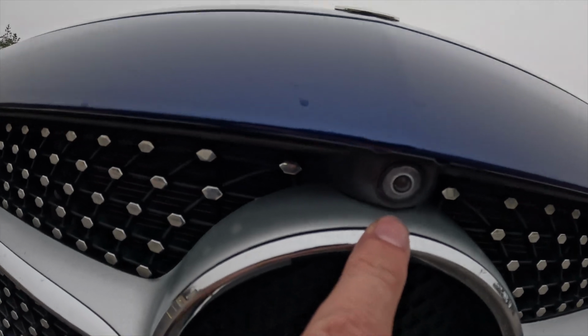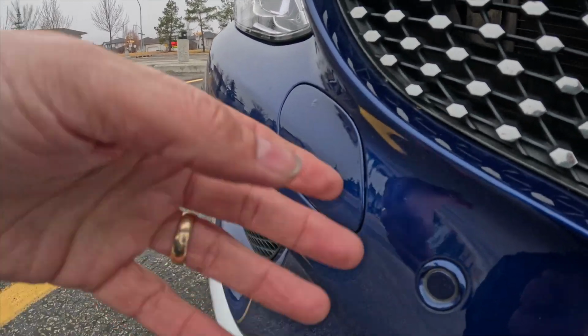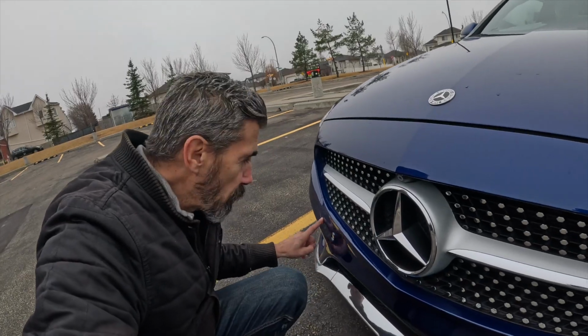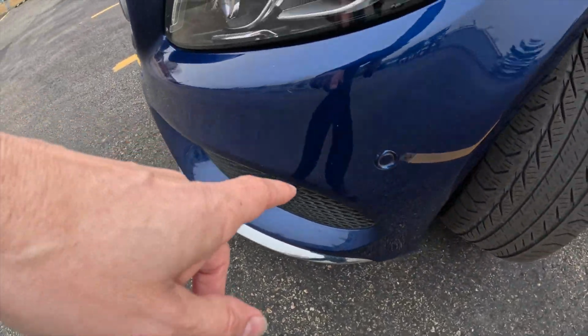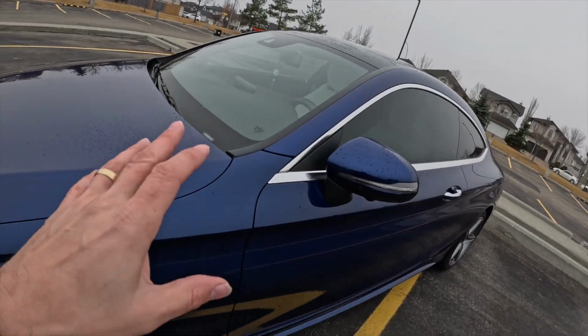As well, you can see you've got your camera right here and additional sensors for parking, and as well your fancy tow hook there. If you're driving a Mercedes-Benz, there's a good chance you will need to use this tow hook at some point. Now, I'm not the biggest fan of all this fake chrome that a lot of car manufacturers are using these days. Not the big fan there, but with this color combination, the chrome does look great.